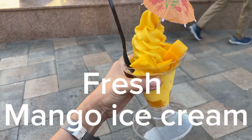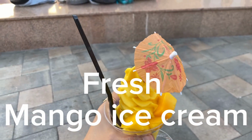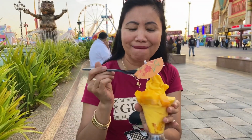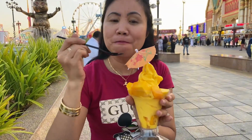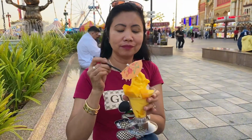Guys, if you visit here in Global Village, go to the Thailand Pavilion and try this fresh mango ice cream. It's very tasty. It's fresh, very good taste. Try this mango ice cream.